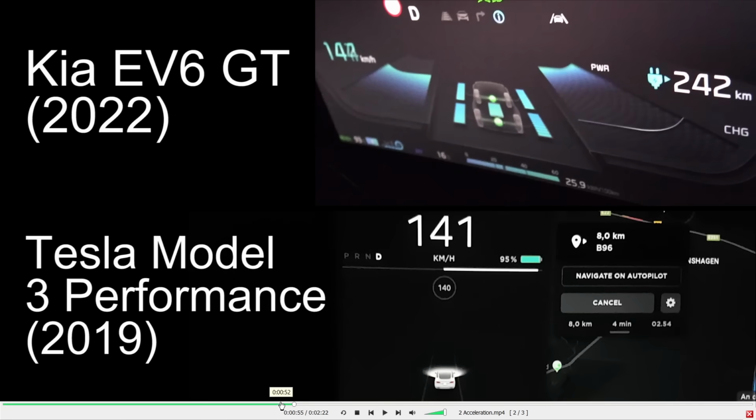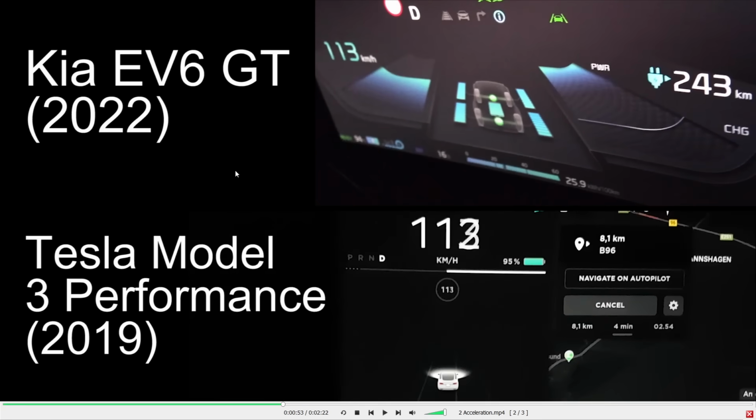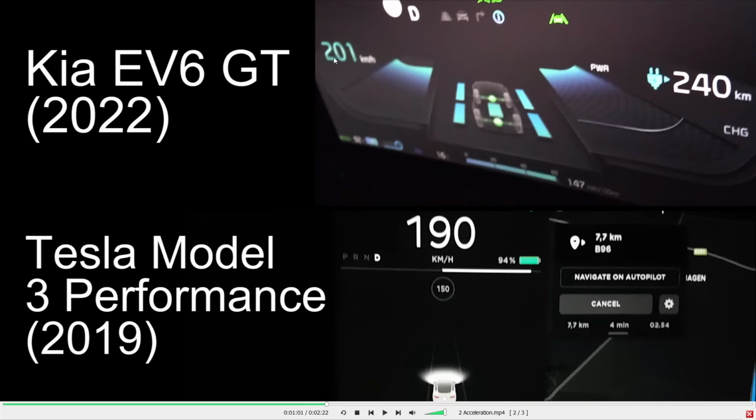Yeah, and then also when you look at the next comparison, let me skip it. Yeah, this one. One thing that you need to note, which I also mentioned when I tested the EV6 in the previous video, is that the speedometer is more off on the EV6 versus the Tesla. So for example, when this one shows 201 kilometers per hour, the GPS speed is roughly 196, whereas this one is usually 188. So we talk about 188 versus 196. So it's not an 11 kilometers per hour difference. Just bear that in mind.